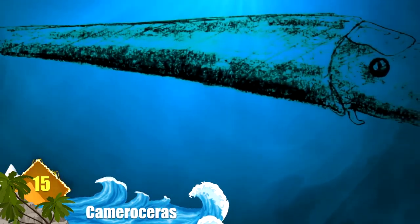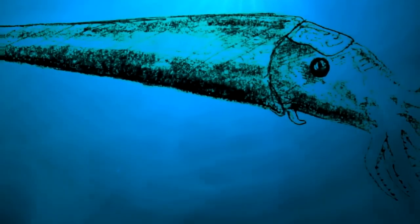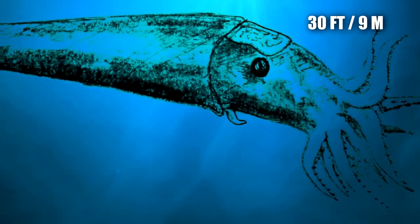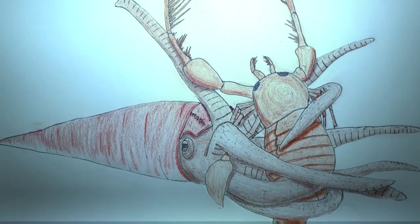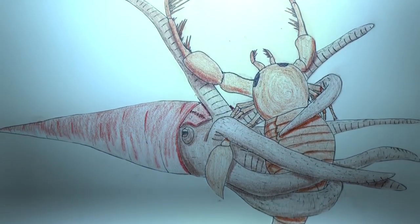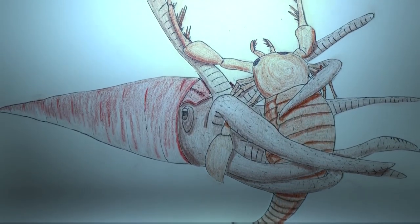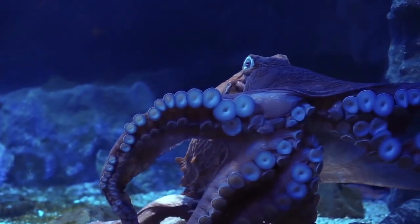And some sources claim it's the largest one of all. Researchers say the animal may have reached 30 feet based on its shell remnants. It had tentacles growing from its cone-like shell that were used for seizing prey. A hard beak at the base of its tentacles would have cracked open the prey's shell or exoskeleton. They're related to modern squids, cuttlefish, and octopuses.